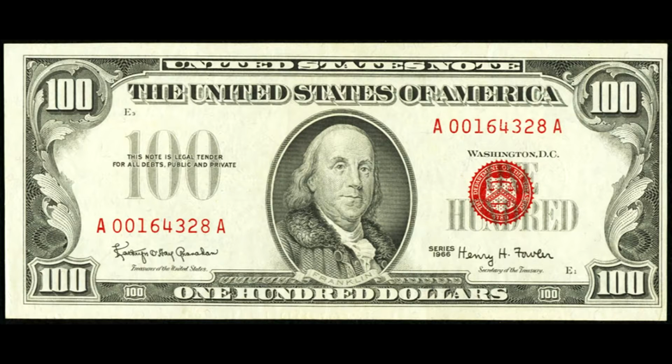Up next, we have a 1966 $100 red seal bill, and this one is about uncirculated, meaning that there's at least one fold somewhere on the note. As you can see, it looks really nice. It's a great looking bill. The lower grade examples are going to be worth a little bit over face value, meaning about $105 to $125, but this bill is going to be worth about $160 to $170.